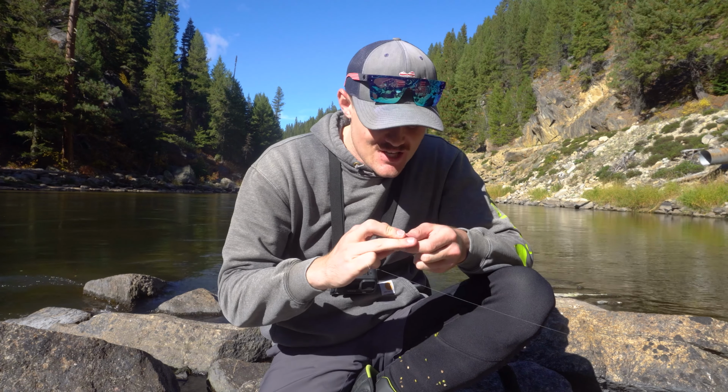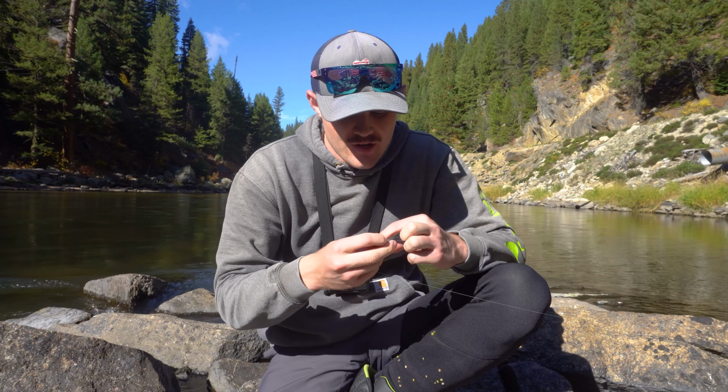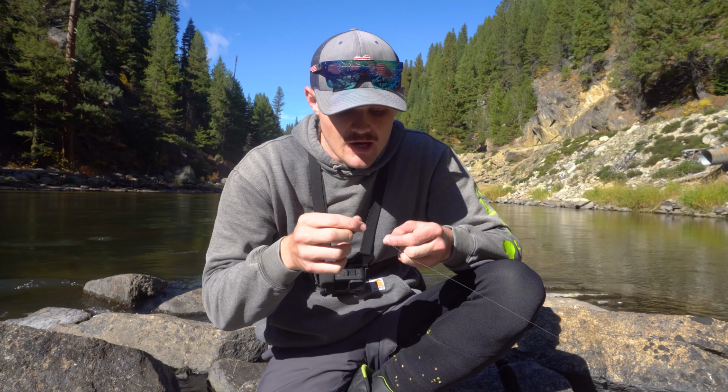Oh man, I don't know if you guys can see behind me, this hole looks so dang good, and it's a perfect hole to use a float setup as well.